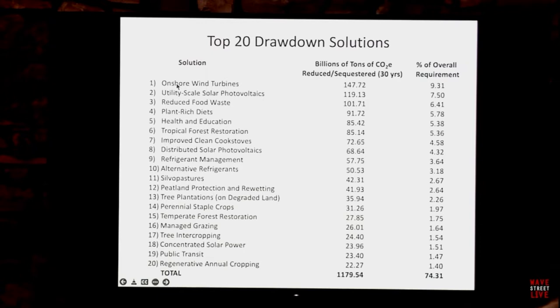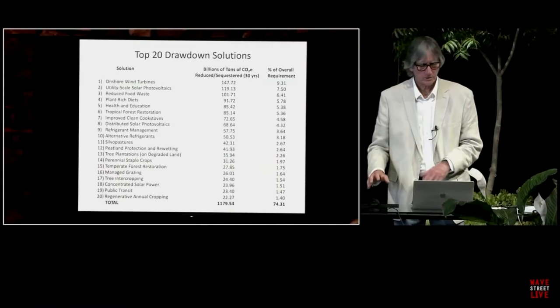Number one is onshore wind turbines that we talked about last week, followed by utility-scale solar photovoltaics, in other words, solar farms. Reducing food waste is number three. Remember, we learned that the world throws away about one-third of the food produced, and that's number three on the solution list here. Plant-rich diets, trying to get away from the meat end of the spectrum to the plant end of the spectrum. Health and education, which is keeping down global population growth.